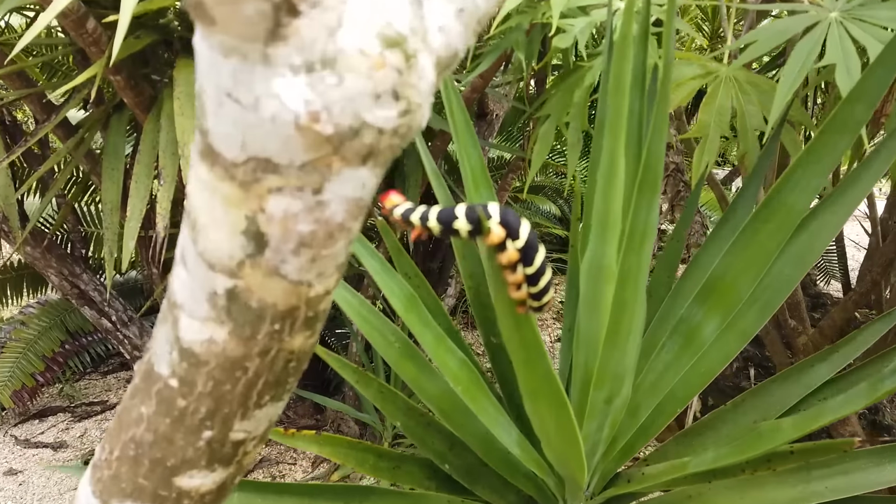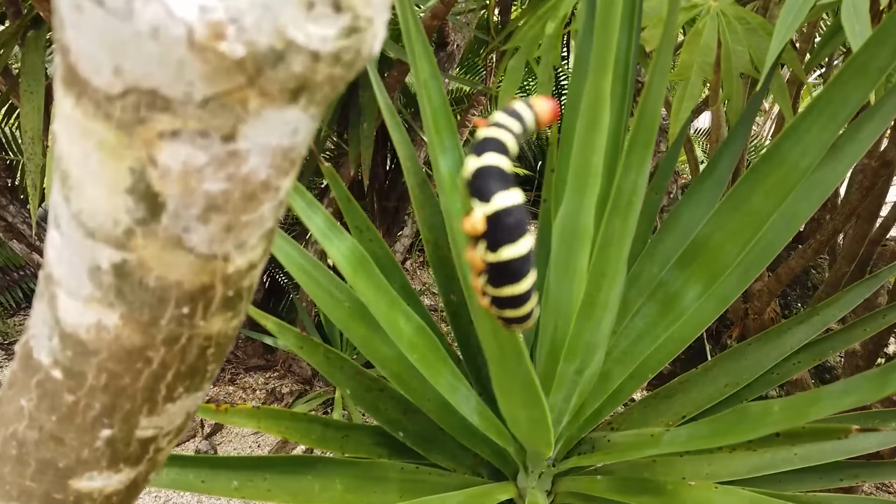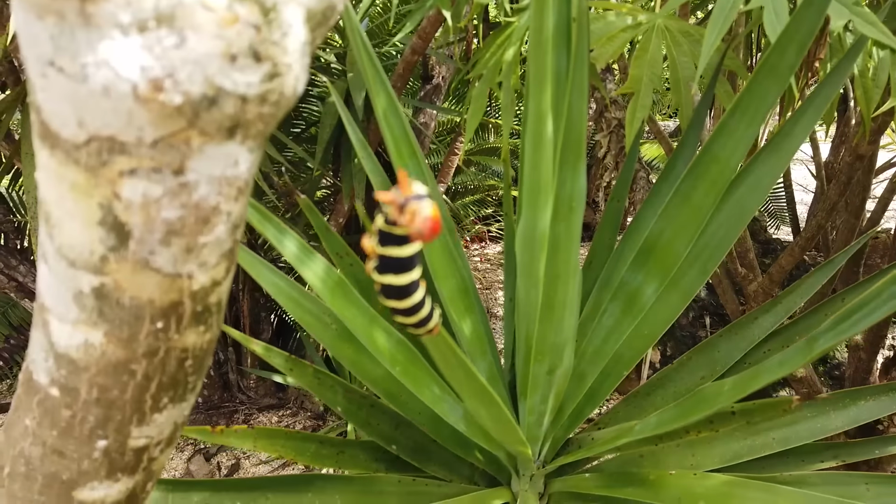Let me show for my hand in comparison. I want to bite you. Does he bite? I don't know. He could be poisonous. He's got a red head. He looks wild. He's going crazy.